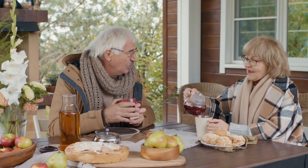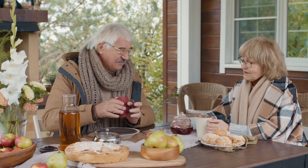The good news is you don't have to give up coffee or red wine forever. Moderation is the name of the game in this case. Enjoy these treats on occasion, and make sure to rinse your mouth out with water right afterward.